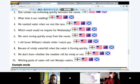Is it Hazel next? Yes, number 8. Beware of windy waterfall when the water is flowing quickly. Very good. Okay, I think this is all. I'm not sure if we're doing much practice here because it seems to be going too well. So, Juan, you can do number 9, please. We don't know whether the weather will be windy or wet.